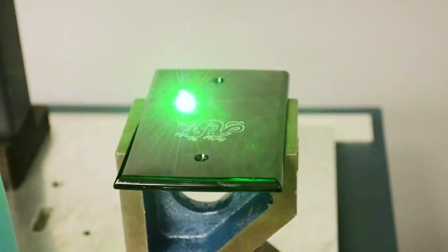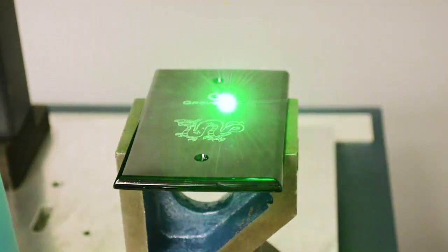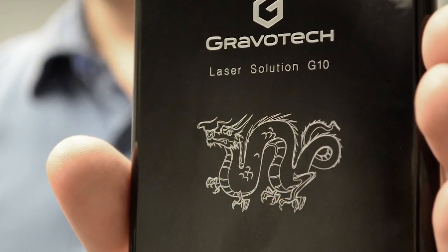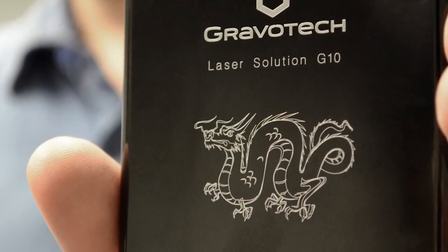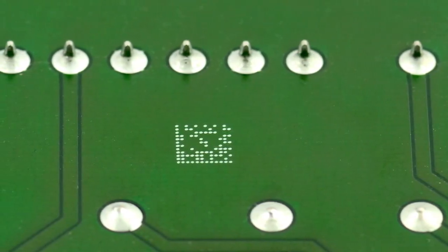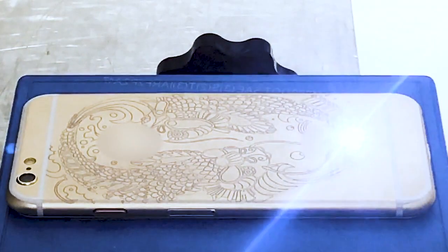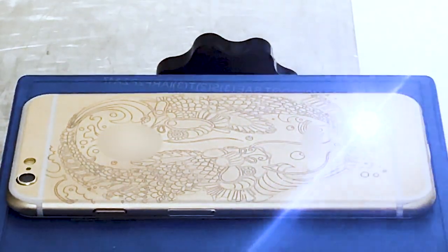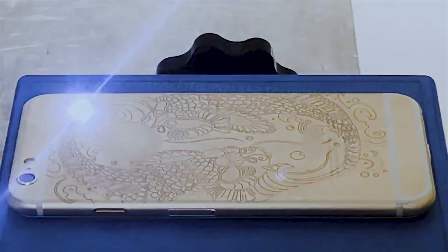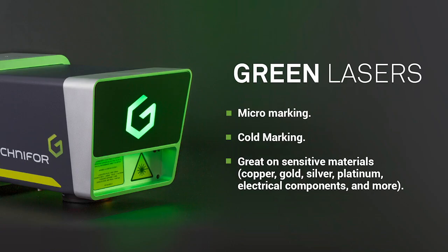Another great feature of these lasers is the micro marking. The ultra-thin beam produces an exceptional resolution that can mark characters as small as 3 thousandths tall. Therefore, marking on things like cell phone parts or computer components is easy and harmless. If you want to mark on the surface without removing material or changing the surface material, the green is the best for that. Can it mark on metals? Absolutely. It can easily mark metals like aluminum or steel as well, just not as fast as the fiber lasers.